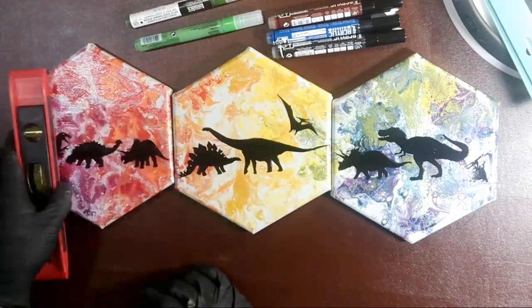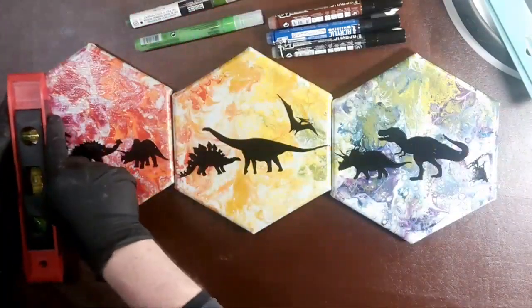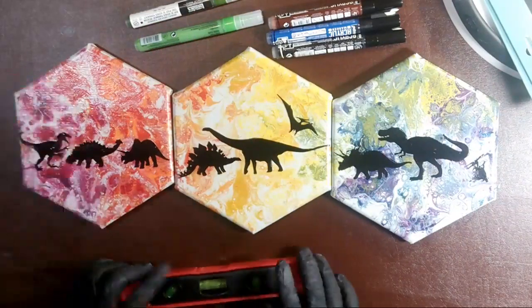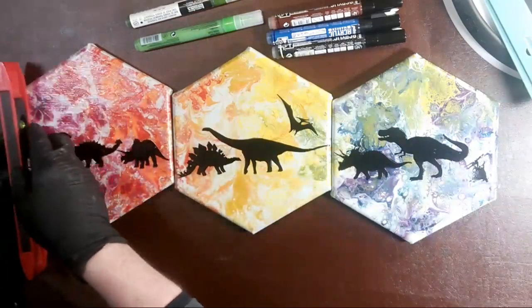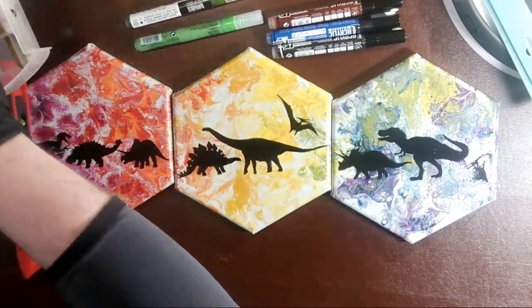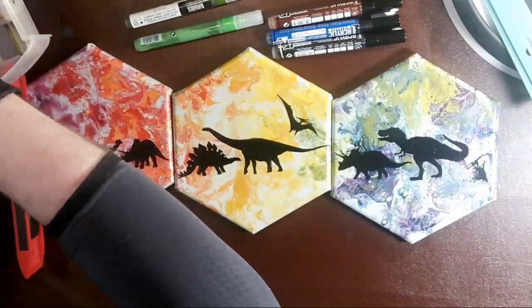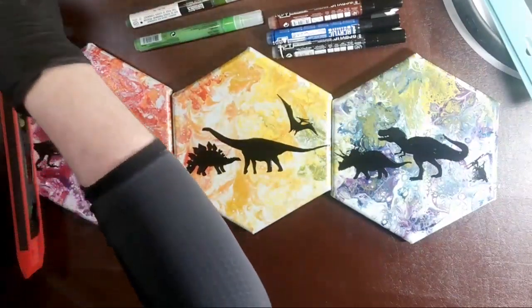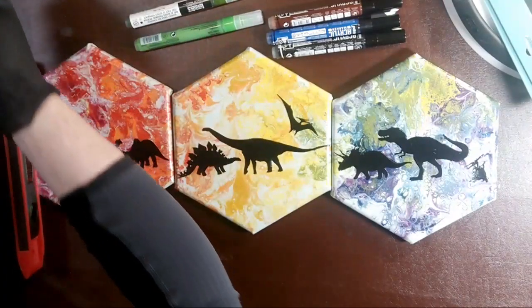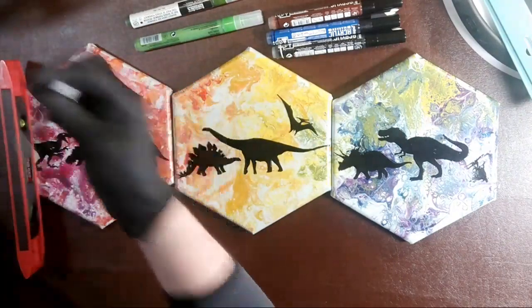I want to start off, we're going to add some lines, and I'm just going to use this level to come in right along the edge, and then we're just going to lightly, maybe, no, it's too thick. Oh, well, but on this side it's not. And I want that to be in white. Or maybe silver. Yeah, silver.